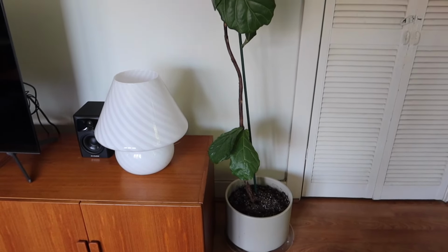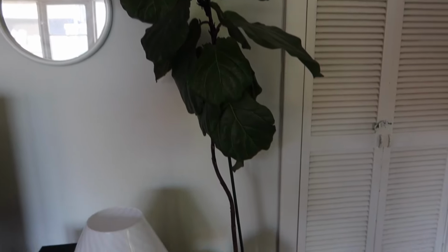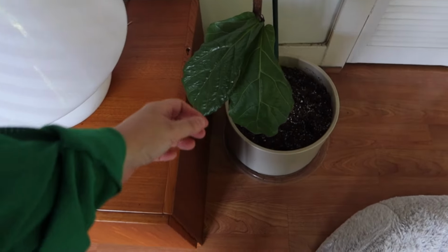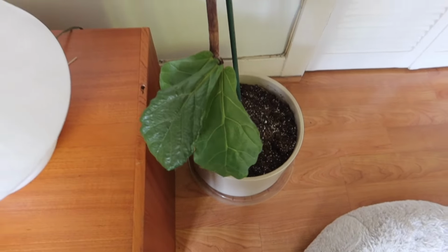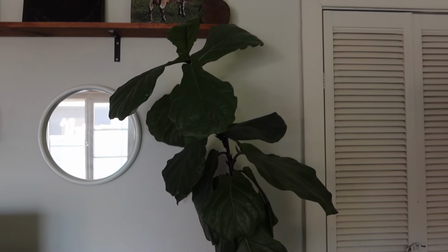There's the bottom watering tray, and it's being held up by another one of those rods. It's also budding something down here, which is pretty cool to see. It's growing upward, and I don't know what we're gonna do when it gets taller.